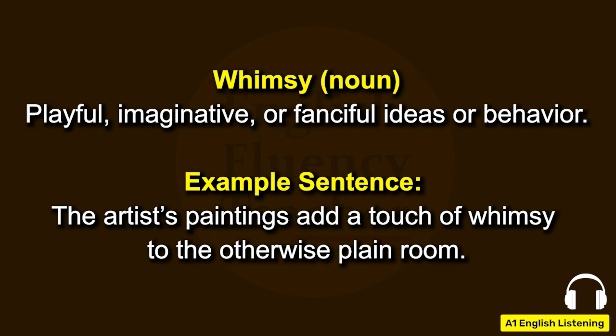Whimsy, meaning playful, imaginative, or fanciful ideas or behavior. Example, the artist's paintings add a touch of whimsy to the otherwise plain room. Whimsy, it's like that little spark of playfulness or creativity that makes something extra special.